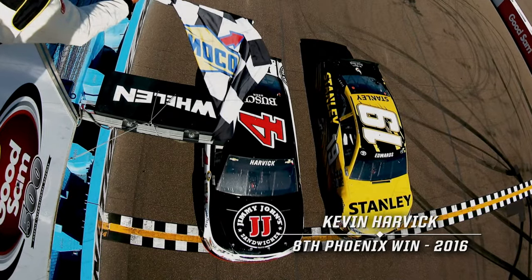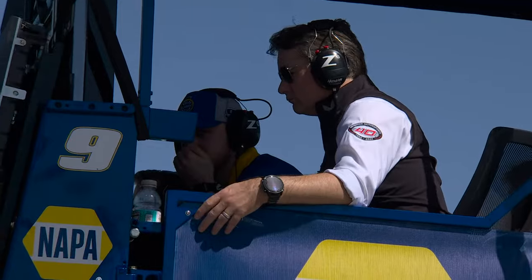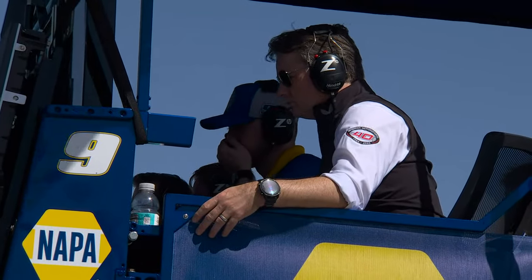47 laps complete. Ty Gibbs held off the charge from Eric Jones. Jeff Gordon was involved in that Clint Bowyer run, I believe. Yeah. There he is. Yeah, he was.